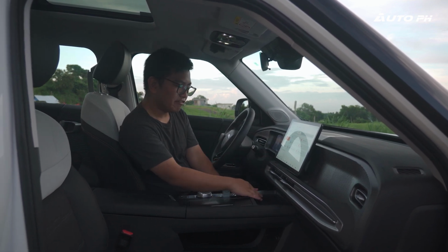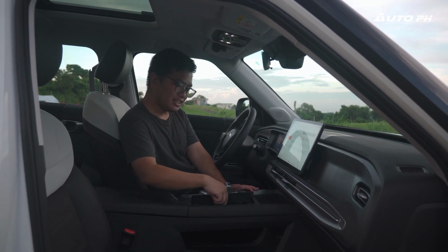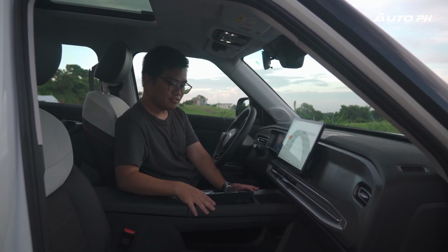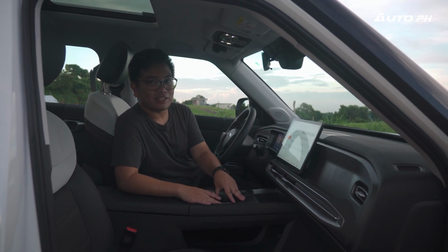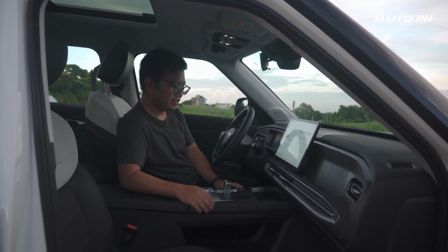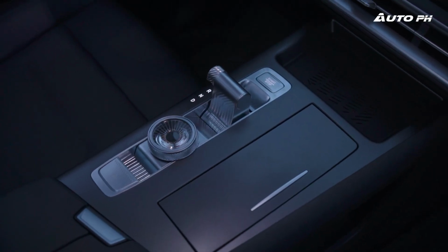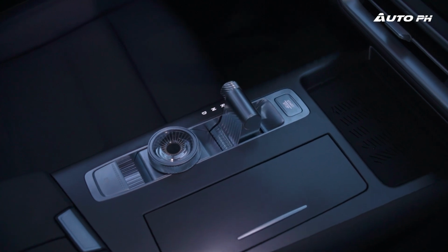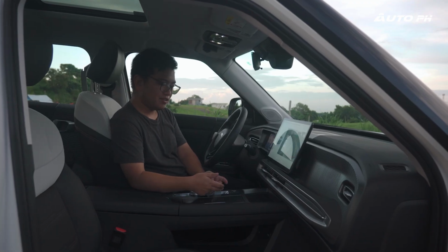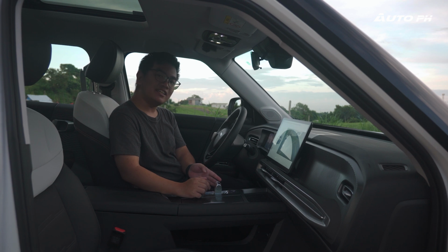We have here a wireless phone charger, then over here 2 cup holders and a little bit of storage in the middle of those 2 cup holders, and it's also hidden by the storage, so I guess you can use this spot to hide some stuff as well. Then here is a very unique-looking electronic gear selector. To use it, just pull it all the way back for drive, push it all the way for reverse, then a light pull or light push for neutral, and park is a button here on the left side.